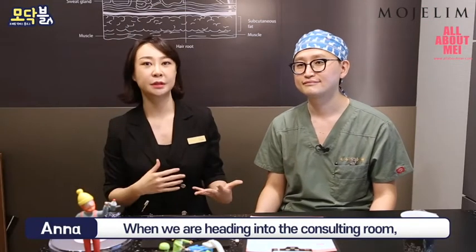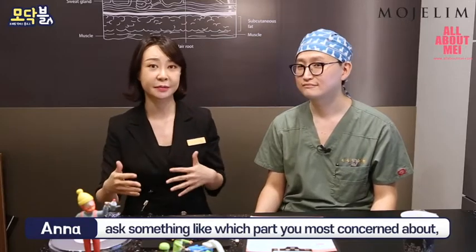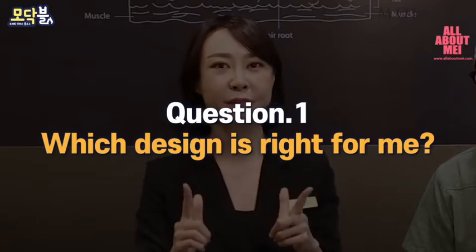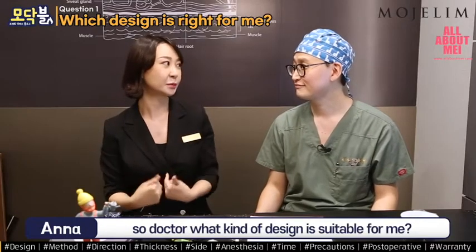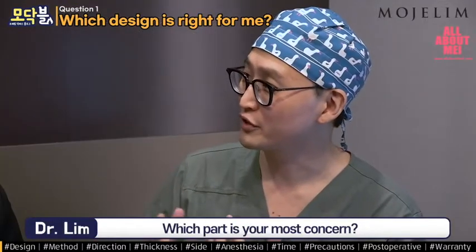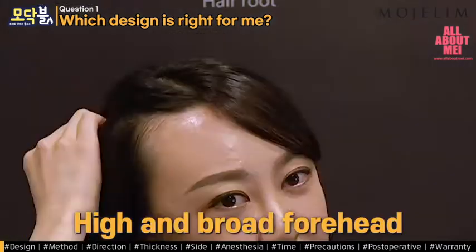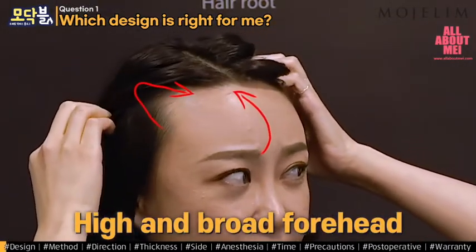When we head into the consulting room, normally the doctor will check the forehead first and ask you which part you're most concerned about. So the first question should be related to the design. So doctor, what kind of design is suitable for me? Which part is most of your concern? Well, I think my forehead is really high and broad, and I have really deep angles on this part. Actually, I really want to fill up this area.